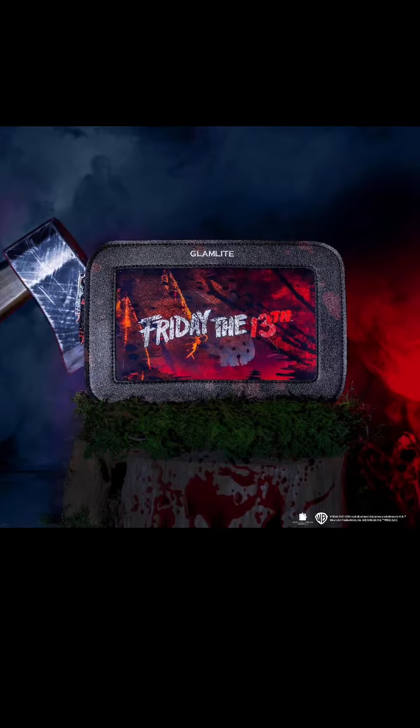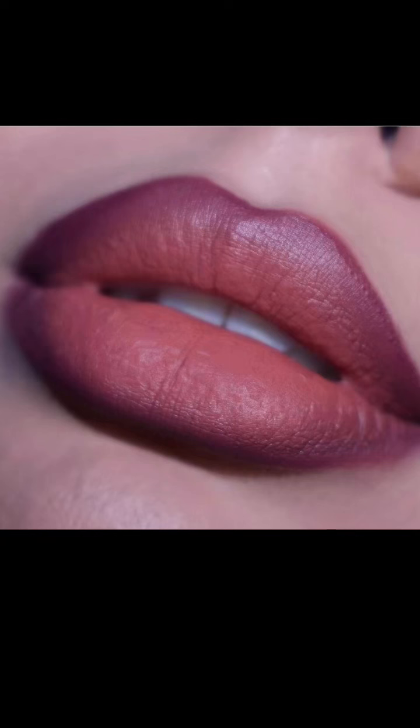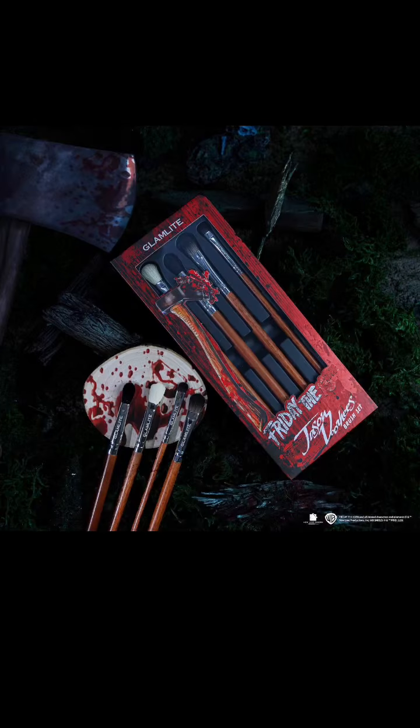The Lenticular Motion makeup bag is retailing for $20, and in my opinion, it just feels a little bit flat. Like it's not wildly inspired. The No Place to Hide lip kit then is retailing for $15 and it essentially consists of a lip pencil and a bullet lipstick. And they're quite an interesting combination. It's not really something I would personally put together, but it is quite different for Glamlite. One of the first things they actually revealed when they said that they were doing this launch was this mirror, and it's retailing for $24. And they also have a brush set then for $18. I quite like the handles of these. It makes them look really, really luxe.